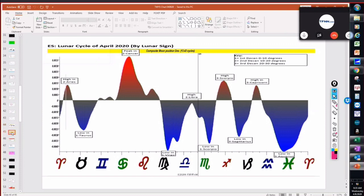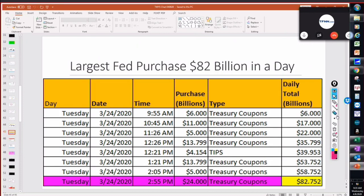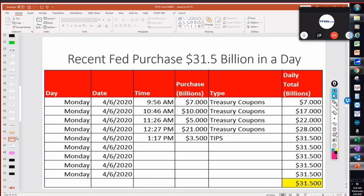Now I want to talk about the Fed. The Fed has had this $82 billion purchase day. The peak was $82 billion, and that was on pace to hit that QE1 target within the first month. But when the market started to rally, with the biggest three-day rally since the Depression, they started to pull back because they've got this a little bit under control. So they pulled back to $31 billion a day, which is almost a third of what they were doing. These are huge fluctuations in what the Fed is doing.